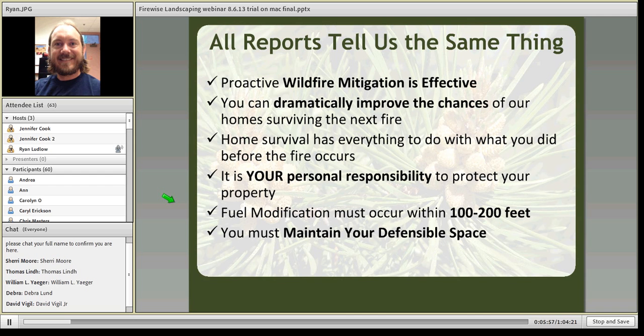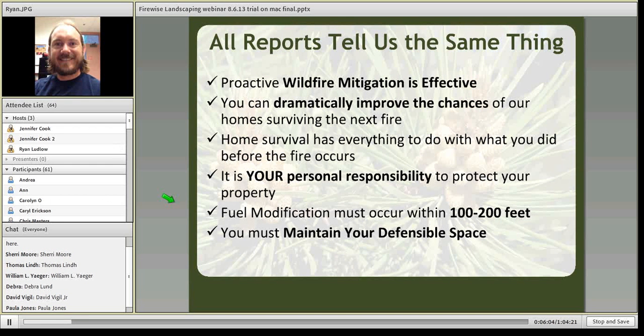The other interesting piece is that all these reports continually point out that where we need to do this fuel modification falls within a relatively short distance of only about 100 to 200 feet from your home. And the last, and I think this is a piece that we haven't focused on enough in the past, is that we really need to make sure that we're maintaining our defensible space. So as landowners, we not only need to create effective defensible space, but we also have to maintain it so that it remains effective against future fires.